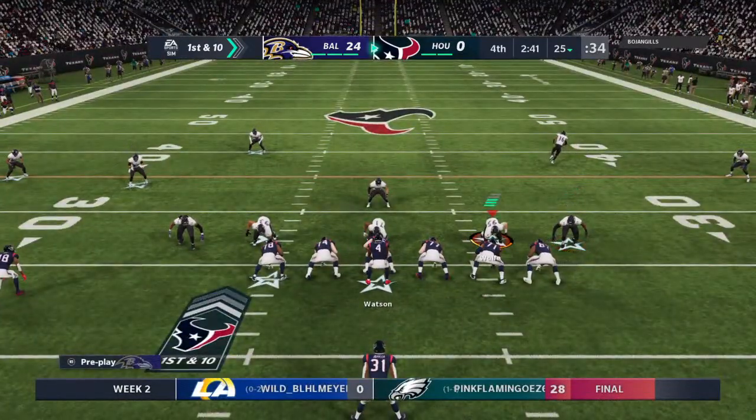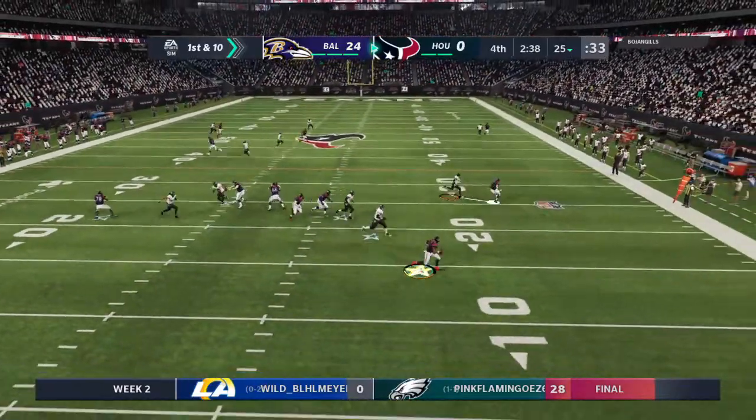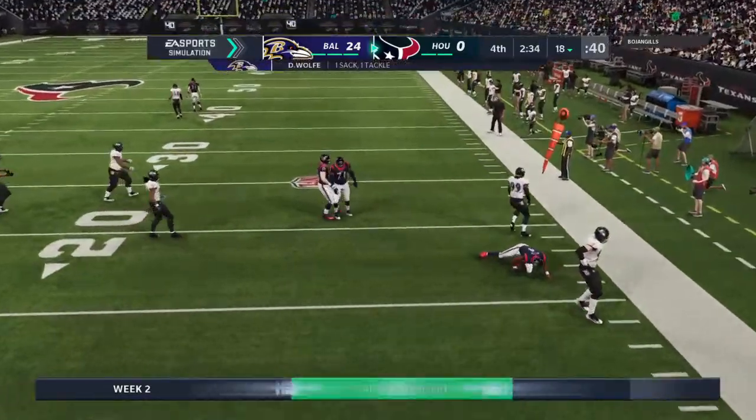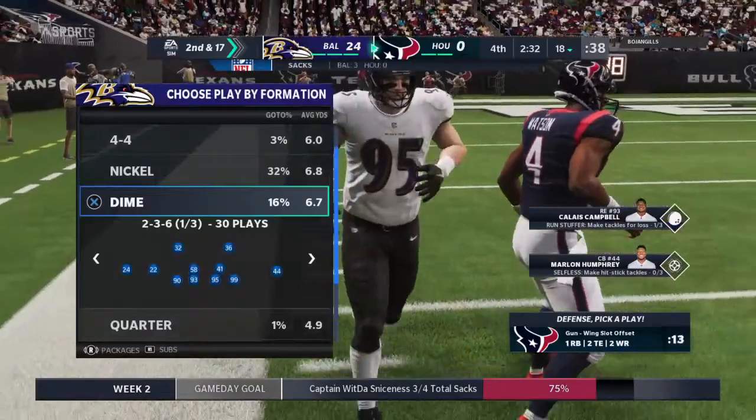And let's face it, this drive is not going to have any bearing on this game, but it's kind of important for one reason, isn't it? It certainly is. You got to get points. And he can't find anywhere to go with it, and he goes down. Derek Wolfe popping in for the sack.